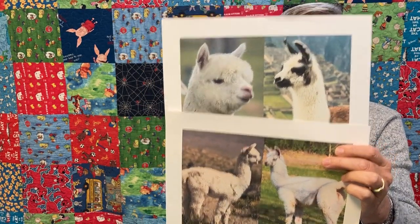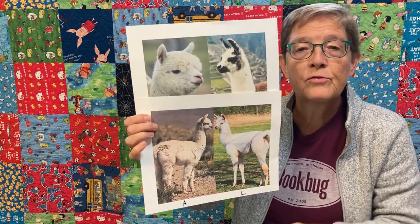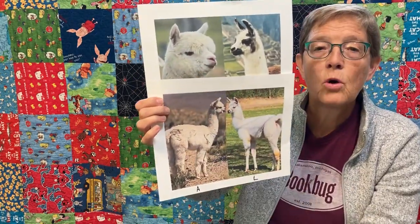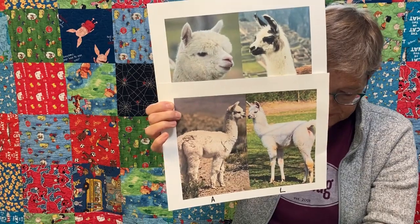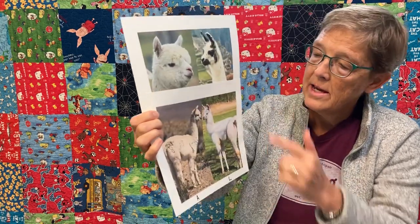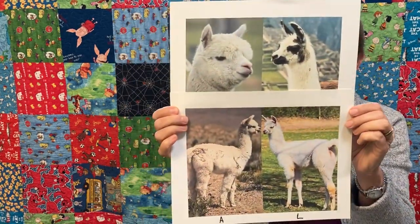Alpacas' faces are more blunt, and the llama's faces are longer. Can you see the difference there? Alpacas look a little more squished, and llamas have a longer nose. Usually alpacas are raised for their nice abundant fibers, so their wool, their coats are used for making things. And llamas are generally bred or used as pack animals because they're bigger and stronger and they can carry things. Alpacas like to live in groups. They're herd animals, and llamas are a little more independent. They still live in groups, but they like to be on their own also. So there you can tell some differences between alpacas and llamas. They're pretty cool animals, don't you think?